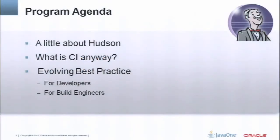So before we get into that section, which Winston will be in charge of because it's more his area, I just wanted to give you a little bit of background about where Hudson is at the moment, just in case you were unsure of where we were in the life cycle. We'll also consider what continuous integration really means beyond the way we might think of it today, and then we'll get into the best practice side, because those two things are very closely aligned.